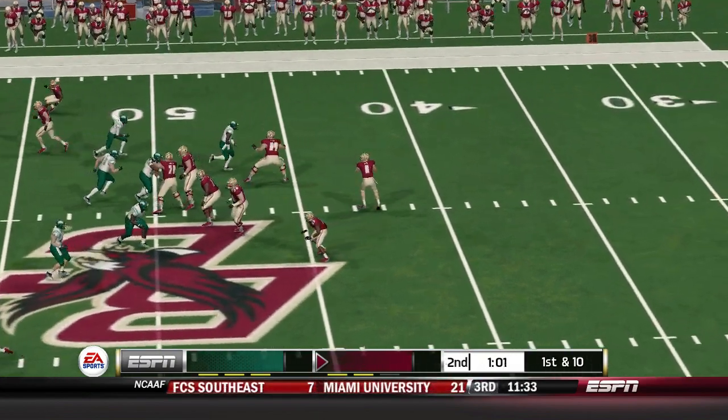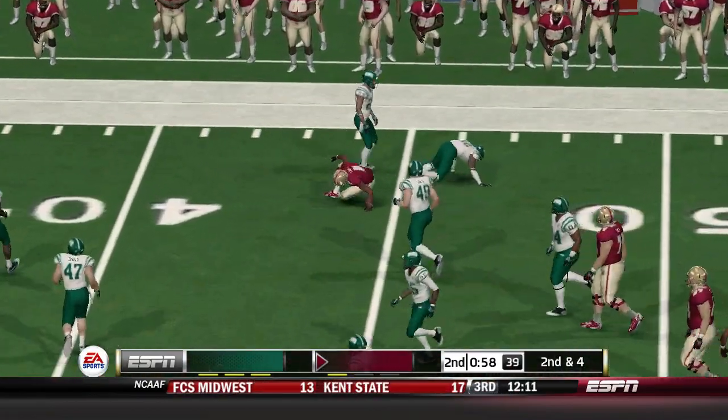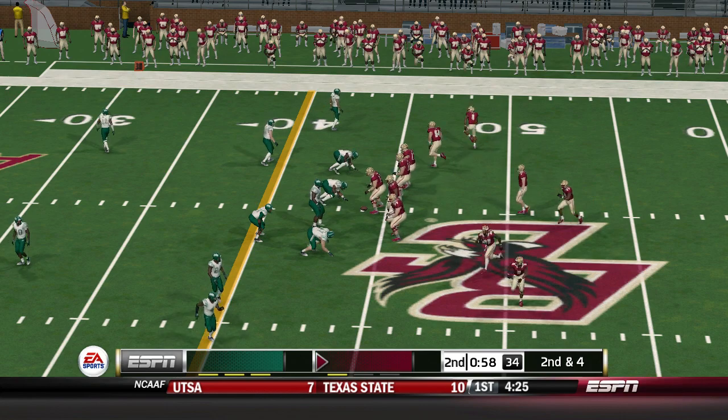Get to that quickly. He's tackled at the 44. Flowers picks him up 6 yards with a catch. They're about 4 yards away here on second down.